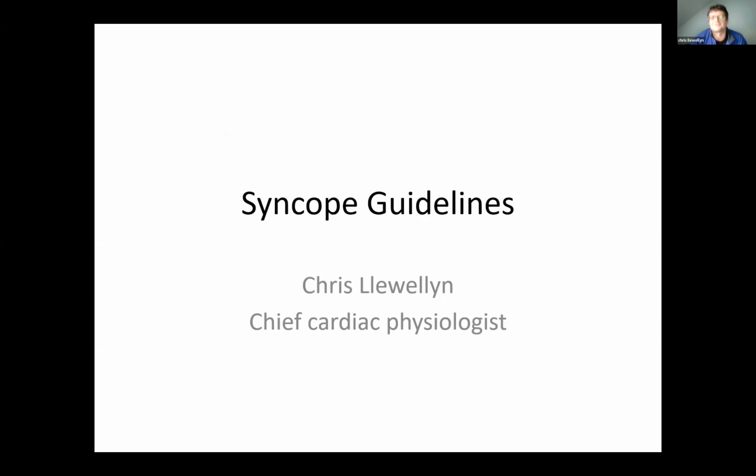Right. So my name is Chris Llewellyn. I'm a chief cardiac physiologist at Aberdeen Royal Infirmary. My main interests are in clinical electrophysiology and cardiac devices, but I have a bit of an interest in syncope, given that I do quite a lot of the syncope testing, tilt tables and implantable loop recorders, and a bit of monitor analysis.